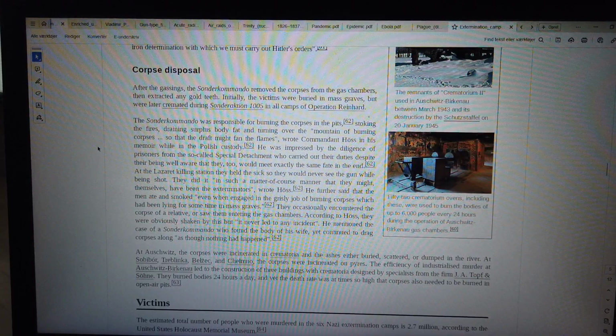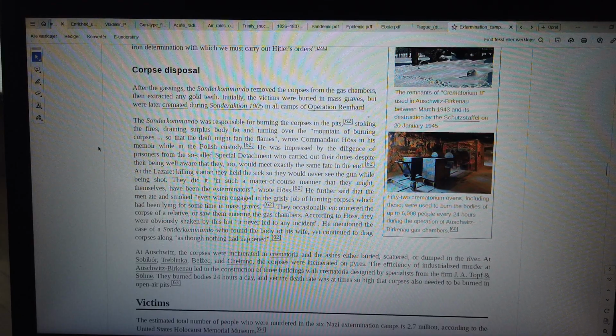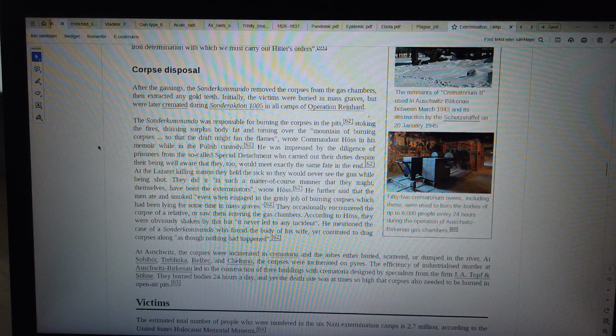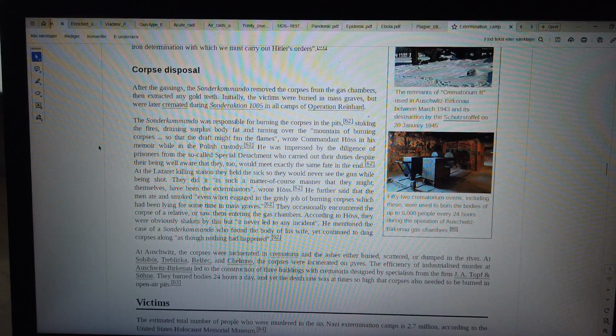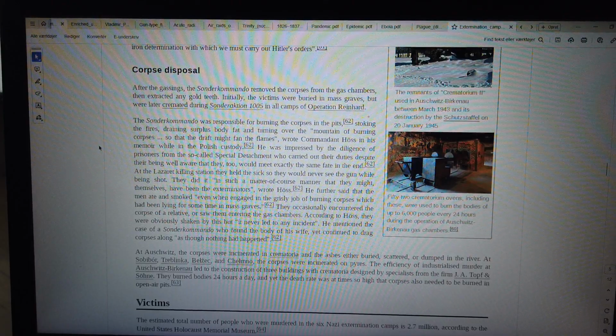60. As a matter of political training, some high-ranked Nazi party leaders and SS officers were sent to Auschwitz-Birkenau to witness the gassings. Auschwitz camp commandant Rudolf Höss justified the extermination by explaining the need for the determination with which they must carry out Hitler's orders.